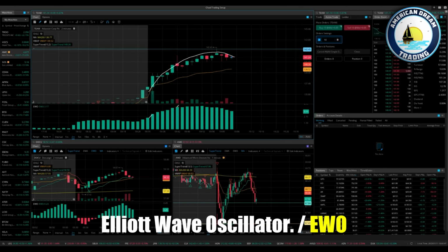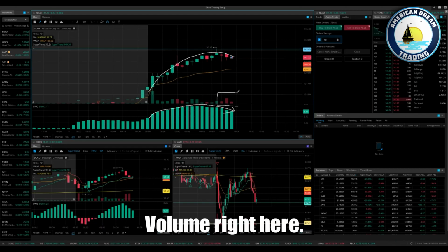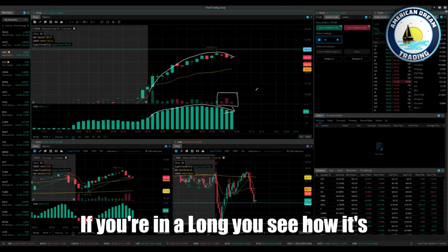You can also see on my Elliott wave oscillator, look right here. You see how it's fading? Also watch the volume right here. You see this? This is getting very heavy. So if you're in TEAM, start paying attention. If you're in a long, you see how it's getting heavy?